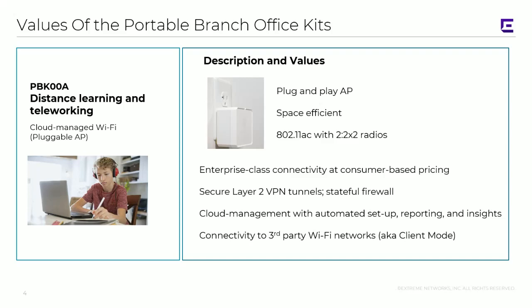And I want to emphasize that this is a very economic package. When we say enterprise class connectivity at consumer-based pricing, we're not kidding. And this happens to be the product that I actually run in my office. I actually have 2 buildings in my residence location. One is my house, and then the secondary is an outbuilding where I actually have my office located. And this is actually what I'm using for connectivity there.